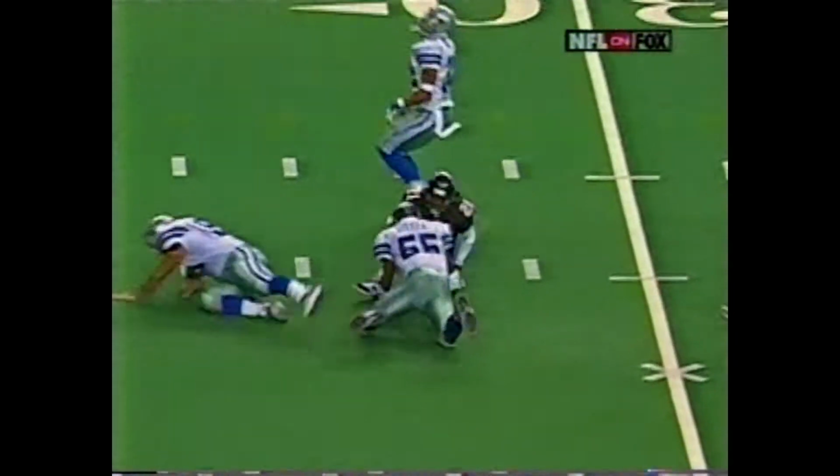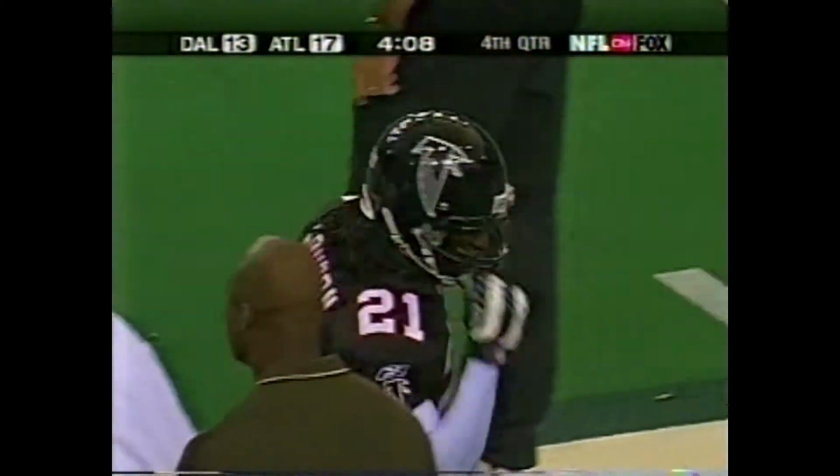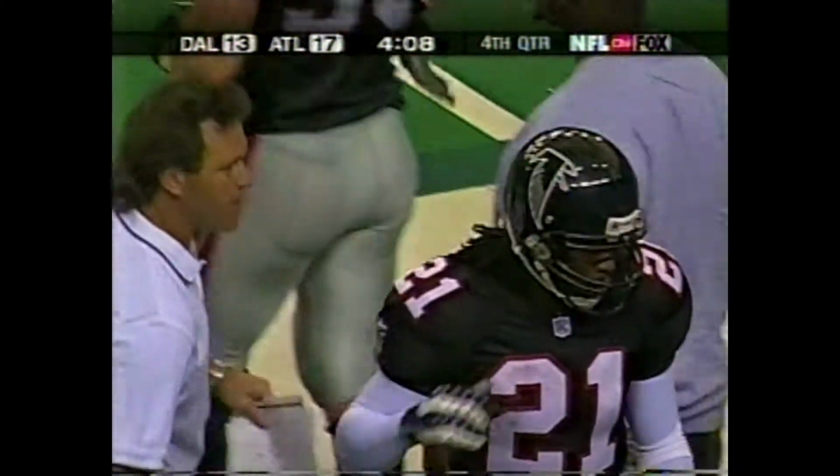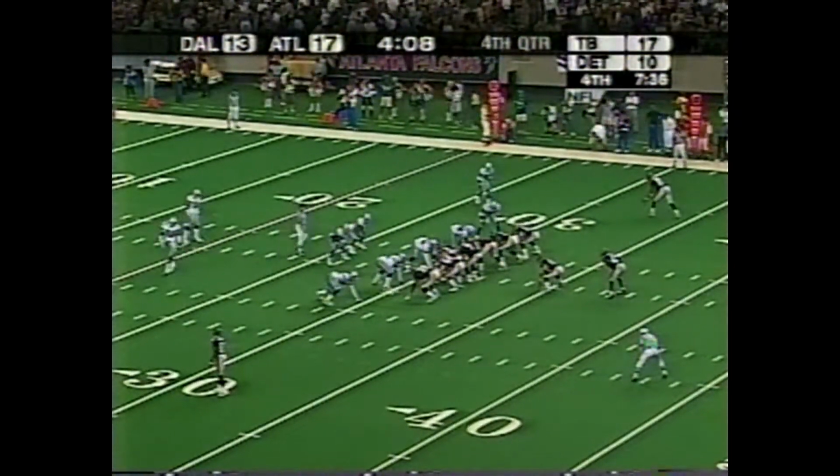That sets the Falcons up 1st and 10 from the Cowboy 30. Michael Vick in at quarterback for this play.